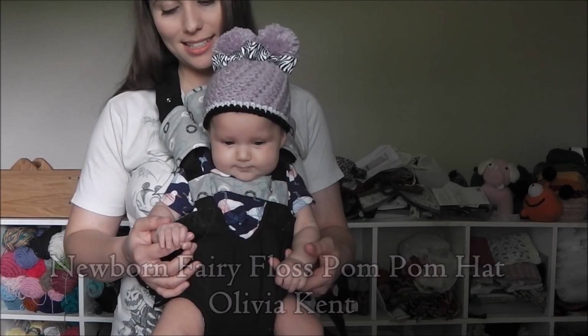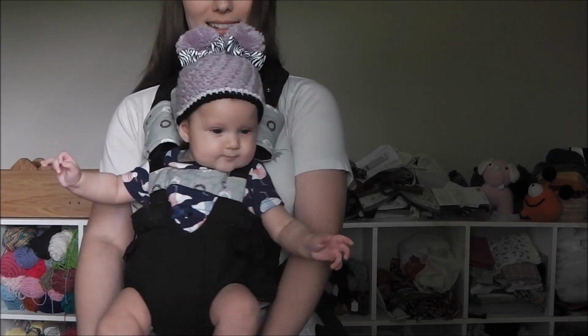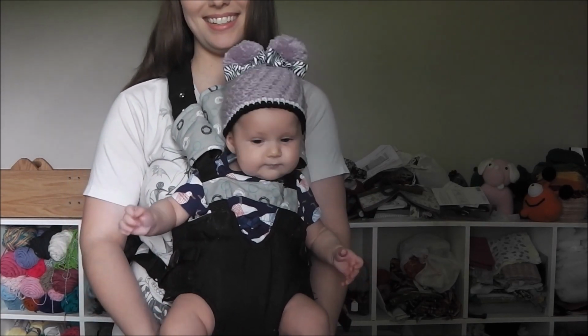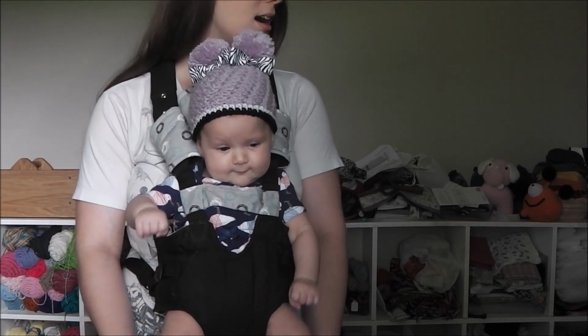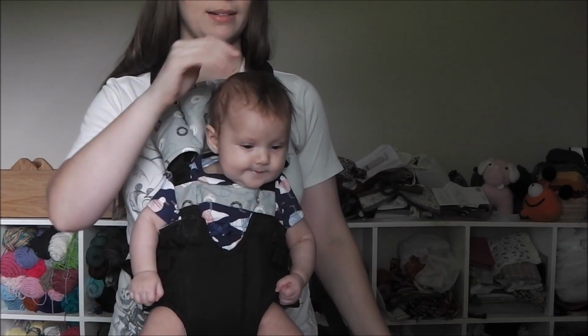Do you like this one? No? She's interested in everything in my craft room. My room's so dirty. It's absolutely a mess. Alright, let's try on another hat there. Yeah, you don't like that one anymore?